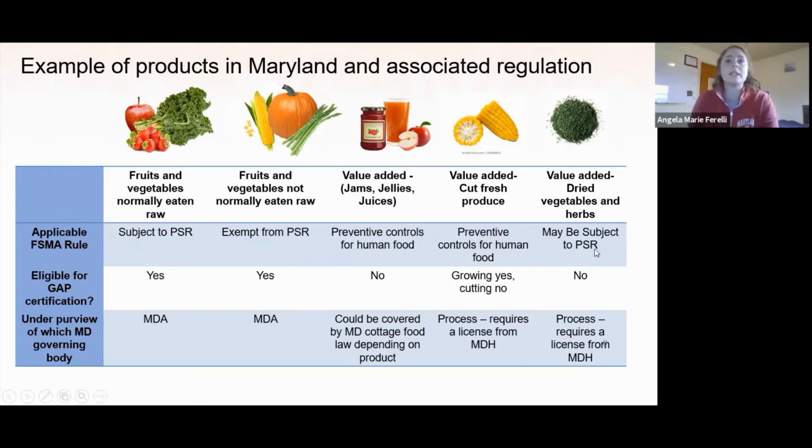Herbs are an interesting case study because the growing of the herbs is covered under the federal produce safety rule under FSMA, but when you process it, MDH then gets involved. Maryland Department of Health considers the drying of that herb a process, and that means that a license is required for it. So just keep in mind, if you're drying herbs, they are not going to fall under the cottage food law.